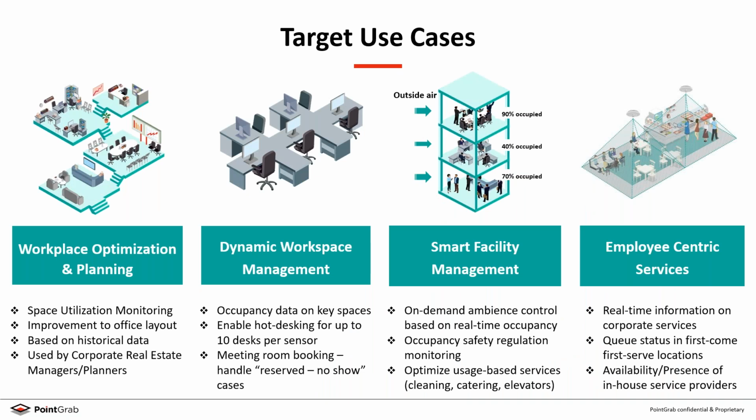Touching these use cases, we managed to group them into 4 major target use cases, and I will start from left to right. The basic and most initial use case, mostly used by our customers, and I also mentioned this at the beginning, is understanding what is actually going on in my workplace. This is for workplace optimization and planning use cases. You can rely on utilization data collected over time to improve the office layout, change its layout in order to facilitate more space where needed, and use spaces which are underutilized in a better way.